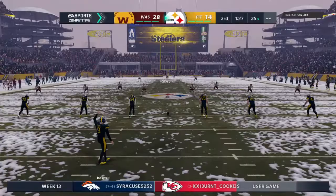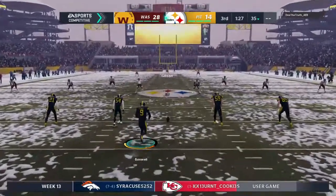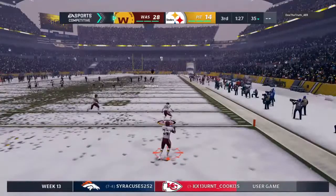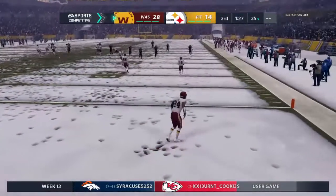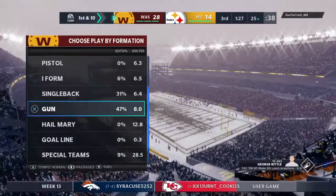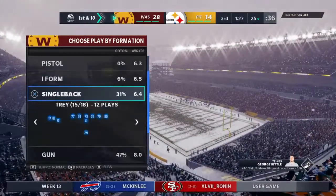Chris Boswell to kick off. Boswell now to kick it away after the touchdown. Takes this about 5 yards deep. And Gibson decides against bringing it out, at their own 25-yard line.